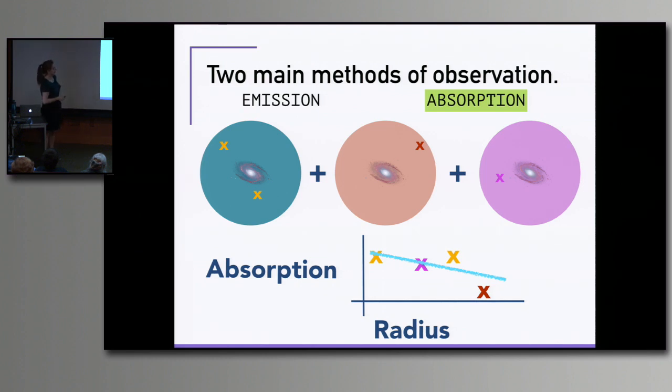And like I said, because these sources are so bright, you can actually measure this absorption to very low levels. So you can actually start to probe this gas that is there, even though there's not that much of it within a single line of sight.